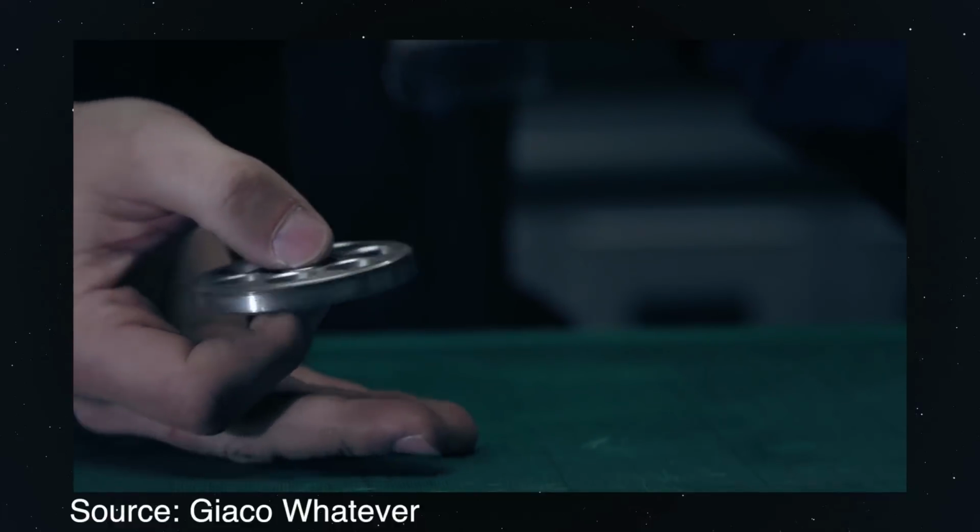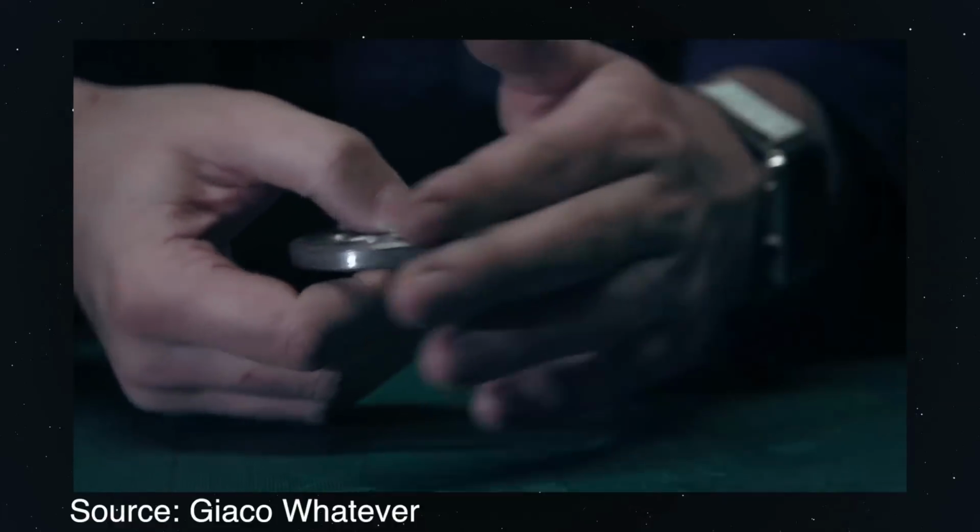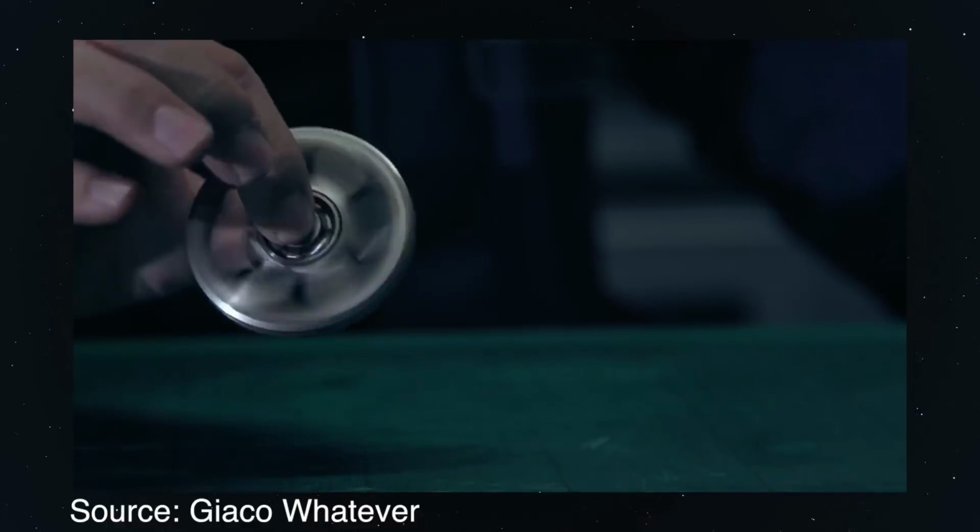When I see him, I think, how fast could I make it spin? So I gotta make one and try.